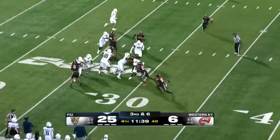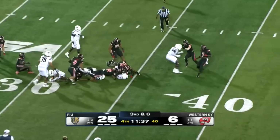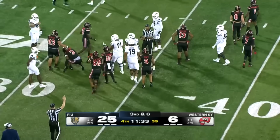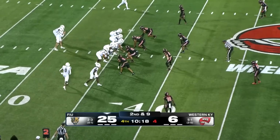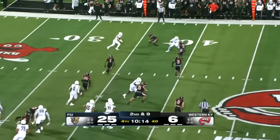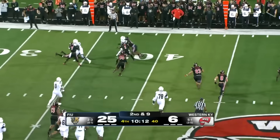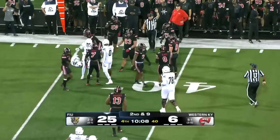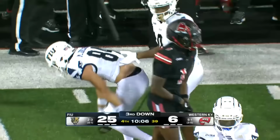3rd and 6, they'll just go to the ground, and spinning around for the first down is Owens. 230 to 102 on the ground in the favor of FIU. They go out to McGuire, lows the shoulder, takes a couple big shots, but still able to get a few yards there on 2nd down.